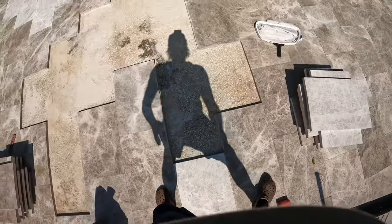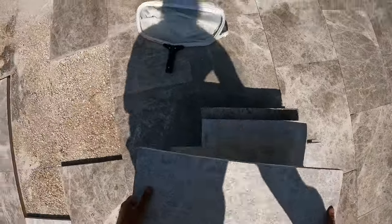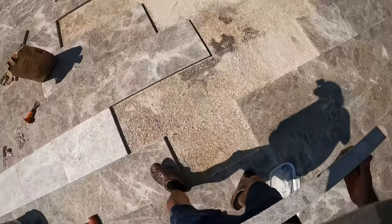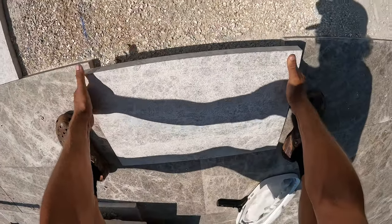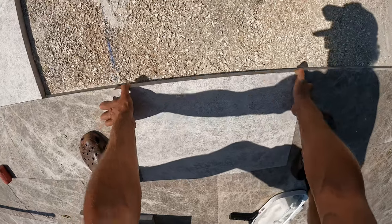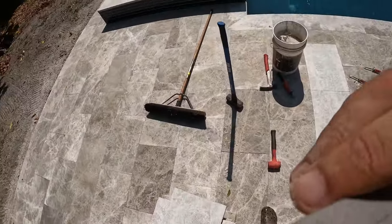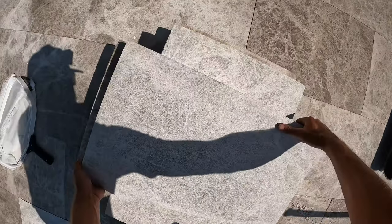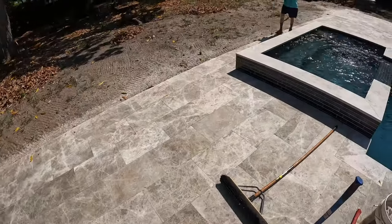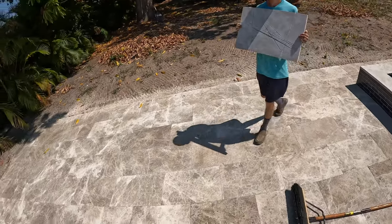And the only thing that you could do is wait it out and let that sun fade them into these pavers. Because these pavers aren't old. This pool deck was done about 4 months ago. So there was that much color change in 4 months. So these pavers will eventually fade into the rest of the pool deck. I don't know how long, but it shouldn't be too long. And it should look pretty decent at the end when they finally fade.